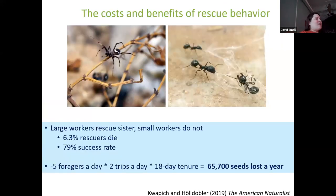But why would an ant forager invest in saving another ant? I mean, foragers in this species only live about 18 days after they start their foraging career. It's a very short tenure. So why invest in saving a disposable ant? Well, the fact is, if spiders were to eat just 5 new foragers a day, and if foragers successfully bring back 2 seeds a day, and they have an 18-day foraging career, this would cost the colony about 65,000 seeds a year.